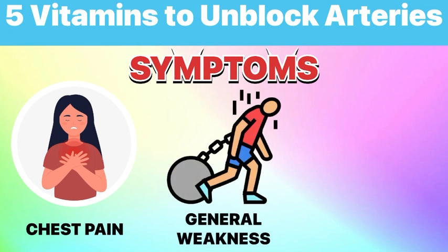General weakness. General weakness is a symptom that can often accompany clogged arteries, and it can mean that the condition has reached its more advanced stages where it's affecting the rest of your body to the level where it's impairing your day-to-day function.